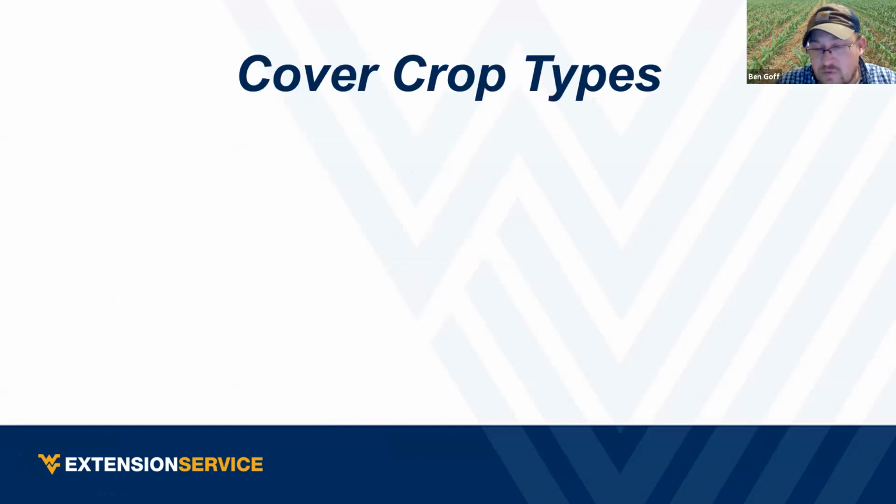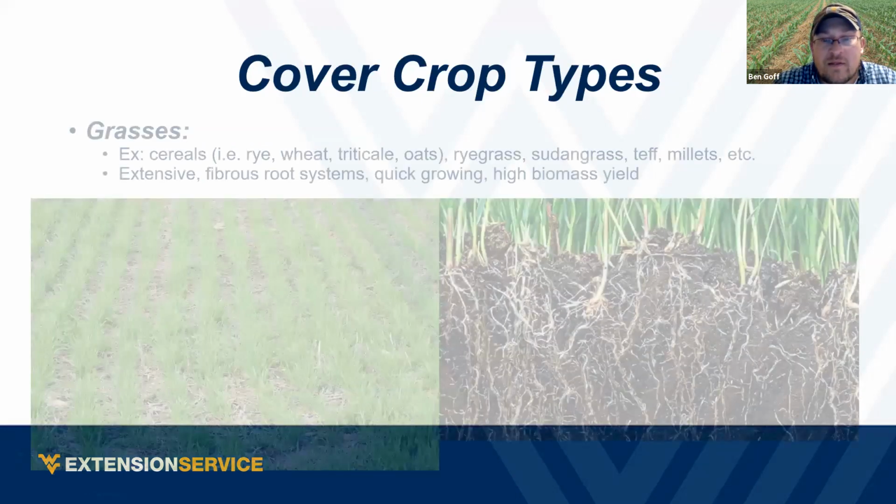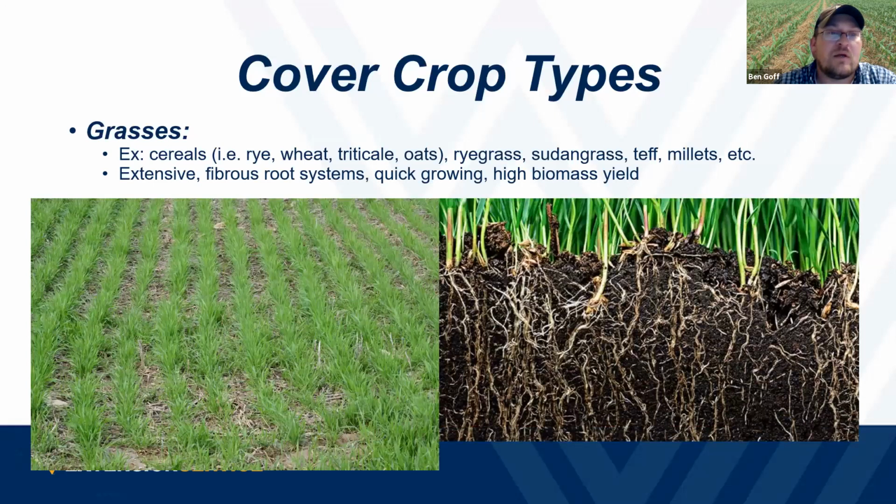Talk about ecosystems. So before we get into it, let's talk about what the types of cover crops are. We'll talk more about this when I talk about species selection, but I broke them down into four different types. First is your grasses. Those are your cereals: rye, wheat, triticale, oats. Ryegrass is a big one. Those are all cool seasons. You plant in the fall, and terminate in early spring.